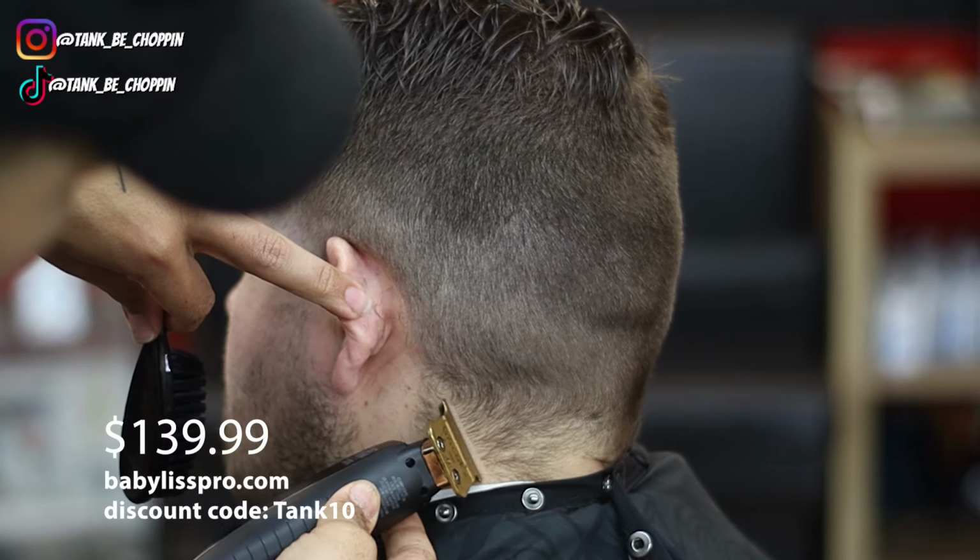Another trimmer that made this list is the LithiumFX trimmer from BaBylissPRO. So if you go to babylisspro.com, you can find this trimmer for $139.99.